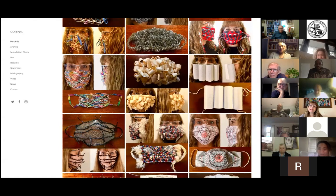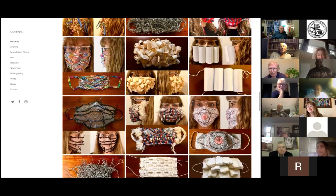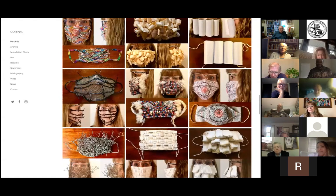This one I wanted to make since the beginning, but I had to use the toilet paper so I could have the rolls, right? So it took me a little longer. And then, of course, filling in, and I kept going and going, and that's like nesting.